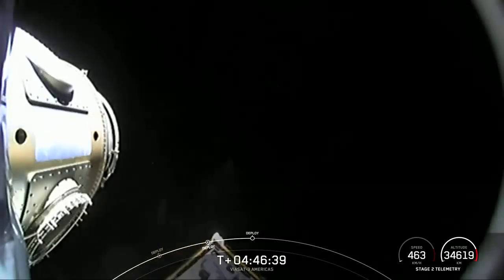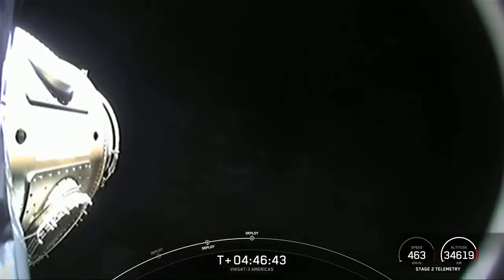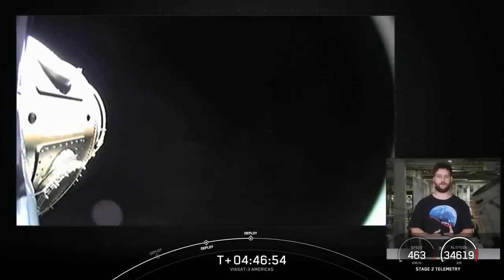Astranis separation confirmed. And there you saw and heard confirmation of successful deployment of the MicroGEO payload from our second stage. With confirmation of successful deployment of our last payload on board the second stage, that will wrap up our coverage for the ViaSat-3 Americas mission.